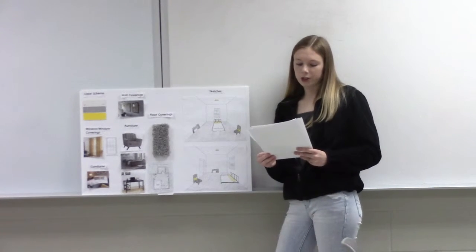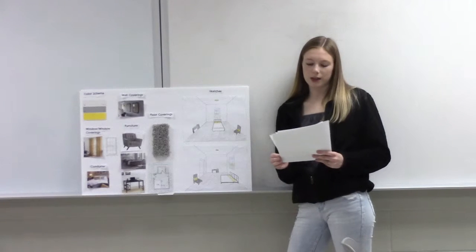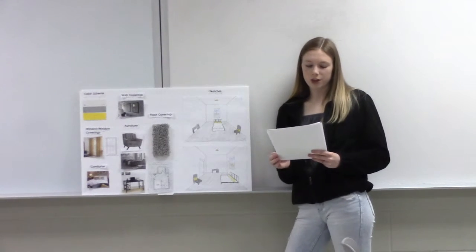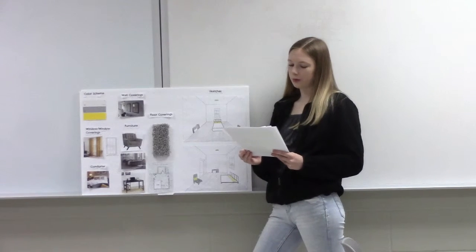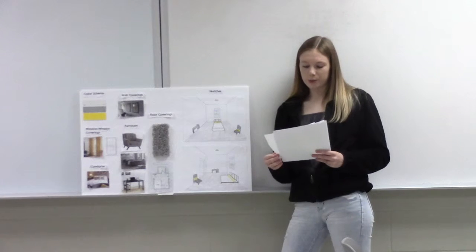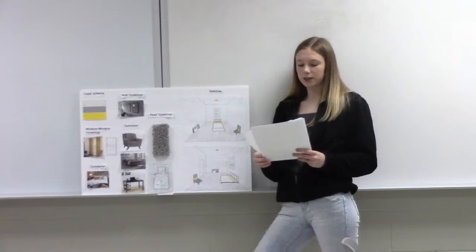I focused on the furniture in my room for scale. I chose a bed that would not take up too much of the room, but it wasn't too small either. And I also chose a chair that fits in the corner of my room that's perfect with my bed and my desk because it's not too big and not too small. The scale is an important part in a design because if things are not to scale, the room will look awkward.